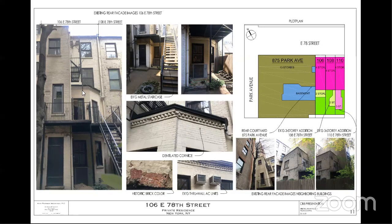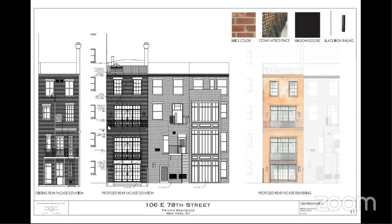One thing we love about our pre-existing rear addition is a dentilated cornice, which we're proposing to restore, and it's red brick that we would love to have unpainted for our new facade. So these drawings show existing rear facade and proposed rear facade with new steel windows on two levels, and then another third window set back behind a terrace with new metal railings, and its color renderings here.